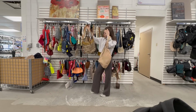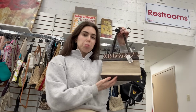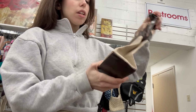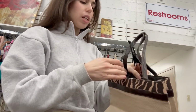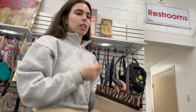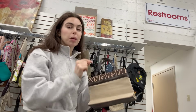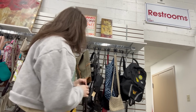bags like this before. So going through the bags, I got distracted by that Coach bag, and I almost missed this little adorable rattan and also zebra print mini bag, but the issue is it feels like the straps are pleather, and I'm just nervous that they will start to disintegrate once I start using this bag, because that's happened to me so much with pleather bags from the thrift, especially when the straps are pleather. So it's so cute, but I'm gonna leave it.